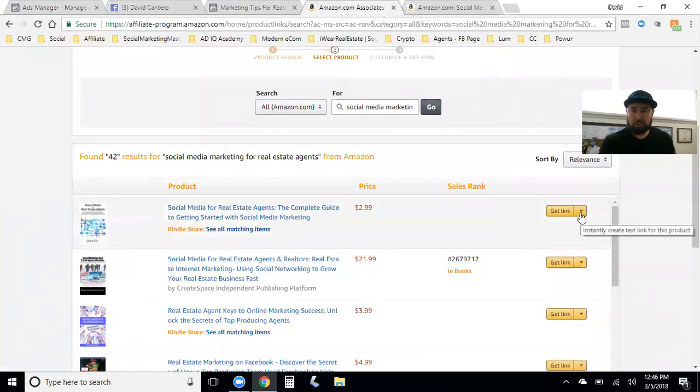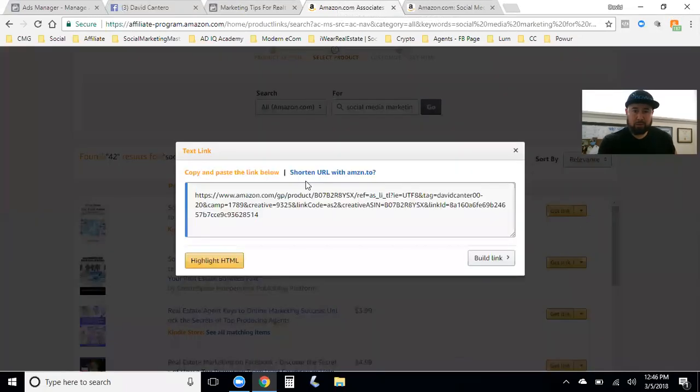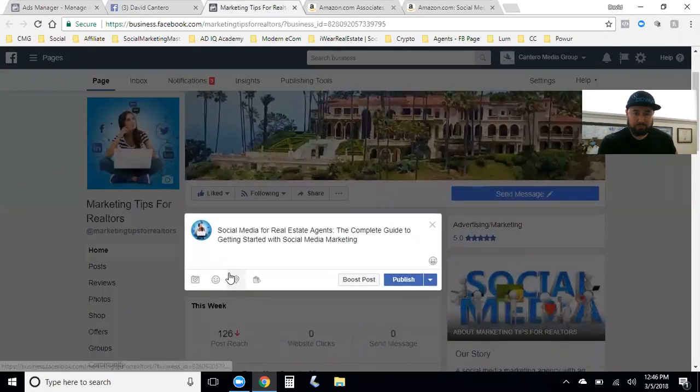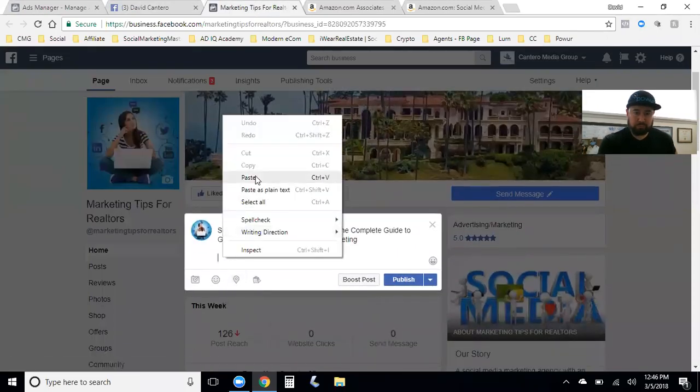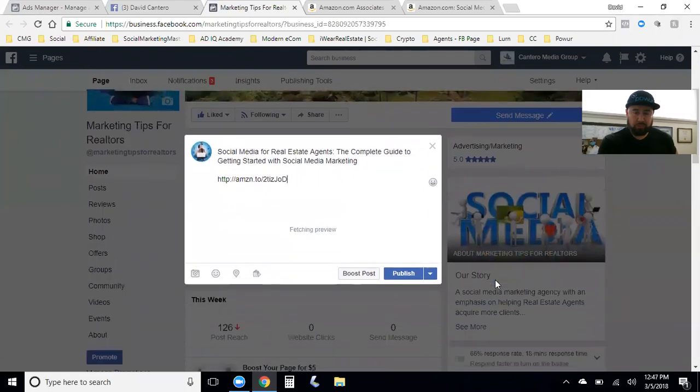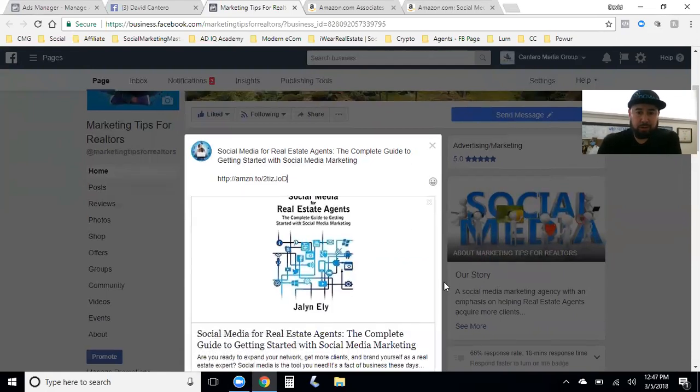So what you want to do is click right here. This is the full link, so copy it. It's a long link. You can shorten it. That's what I do. So I'll shorten it, grab this link, copy it, and go back to my page. Let it fetch the preview, and this is what is going to populate. Let's just give this a second, and there it is.